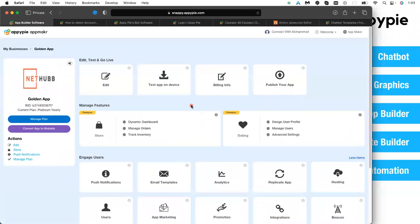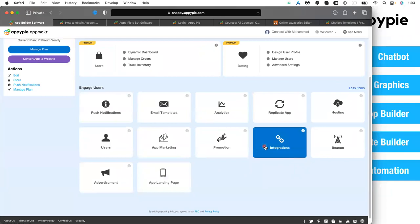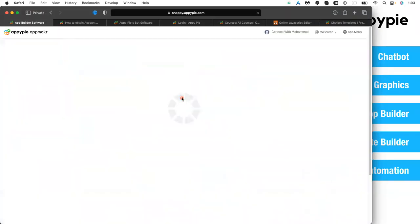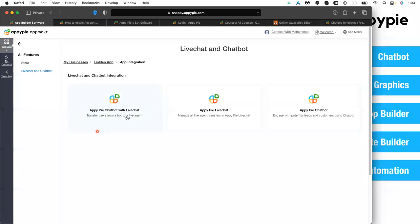So you can add it to any third-party website, or you can add it to your own app as well. Under integrations, you will come here, and from this section, you can go ahead and add that particular bot. Okay, right here. So we support chatbot, which is the one I just showed you, and live chat. Live chat would be a real person answering the chat, or you can have a combination of both.